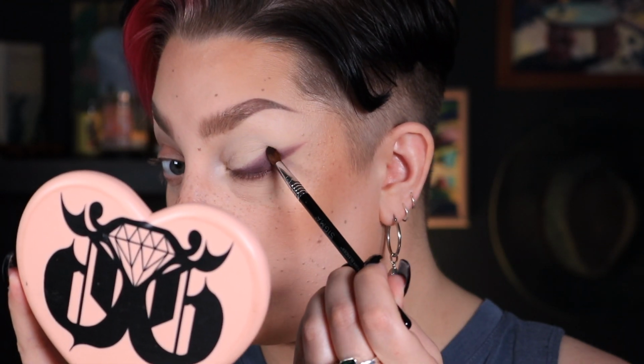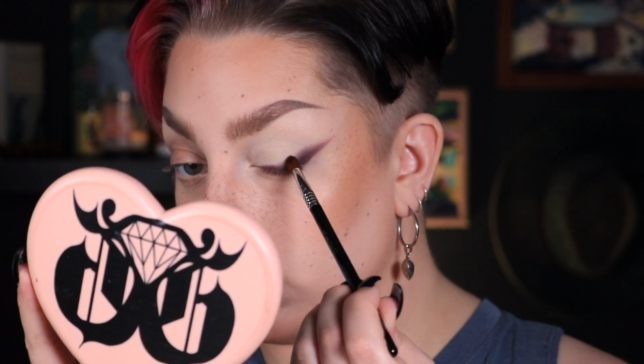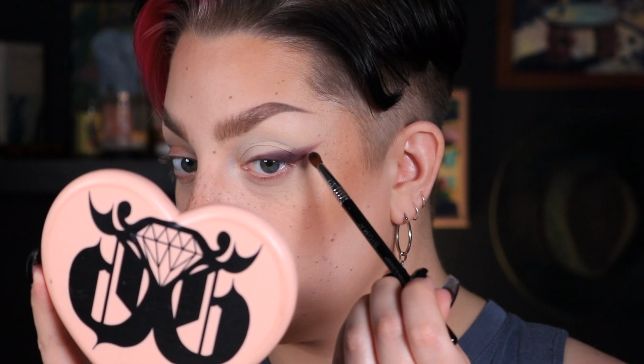And because of my crinkly eyelids, I have to do that weird pulled out kind of diamond shape just to get that straight line when I have my eye open. Can't wait to ruin this. Like, it started out too good. It started too strong. Can only go down from here.